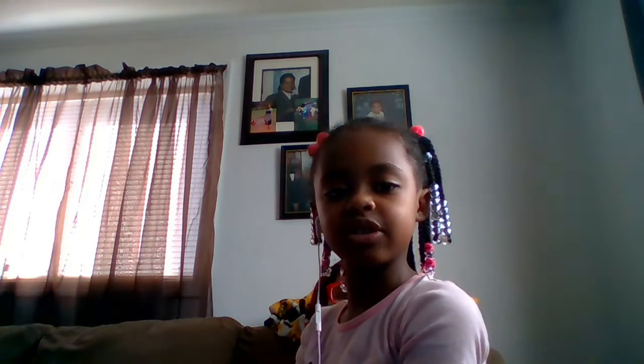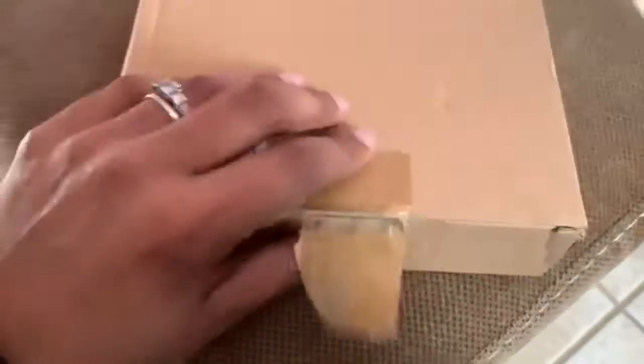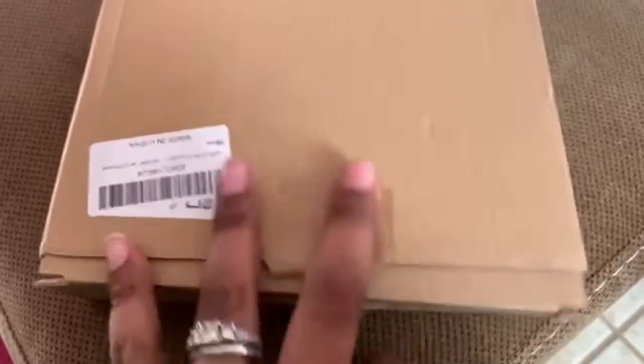Today, this is the stuff that my mom gave me for my hamster at Amazon. All right, so our Amazon package came today. This is basically what I just opened up.